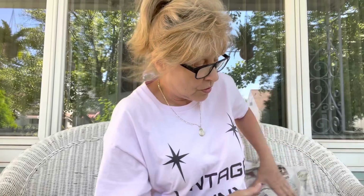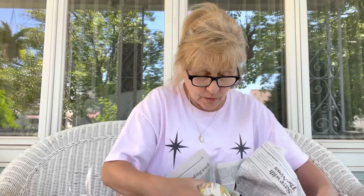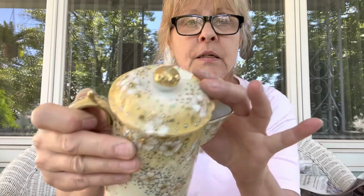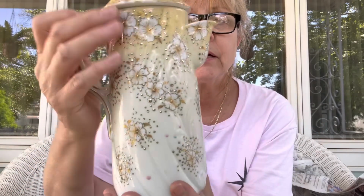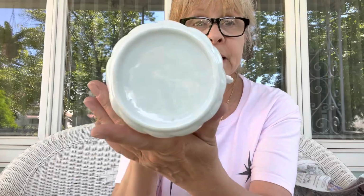Okay, those have pieces that go with it. So I will have to get them out. So let me go on to something else. I bought this beautiful Moriage teapot. Oh my goodness. No markings. Oh, it's gorgeous. It's gorgeous.